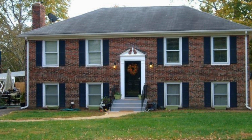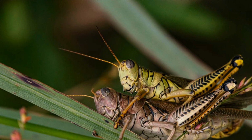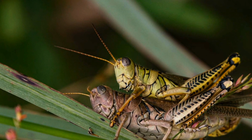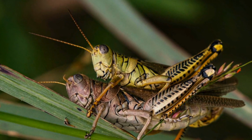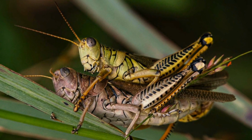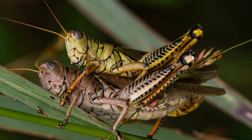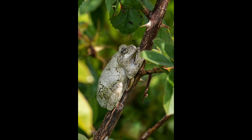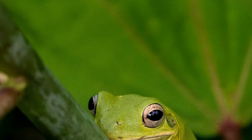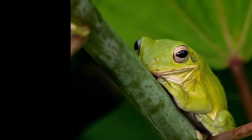trees. The only thing that was here were crickets and grasshoppers, lots of them. The previous owner said that for $40 a month, an exterminator would spray the lawn and kill the crickets. But to me, it didn't make sense to pay someone good money to dump chemicals on our property. What we needed were the natural predators that eat crickets.